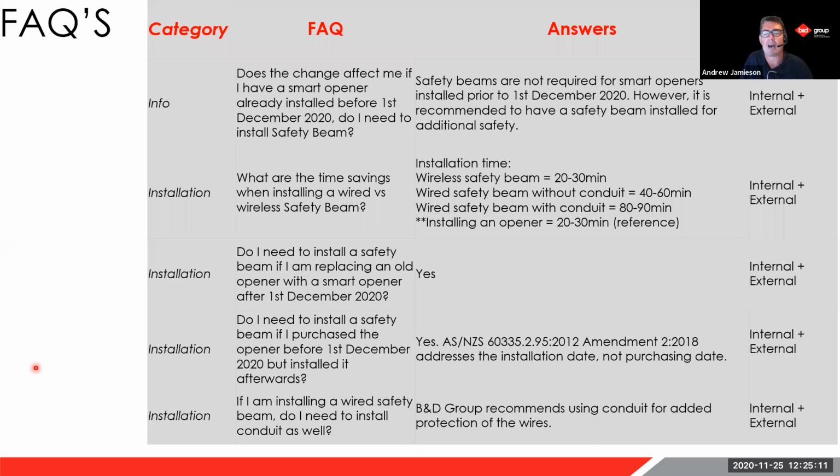However, we would highly recommend that you have a quick conversation with the customer about safety beam installation, because it's a duty of care. We would like them to have, especially with that smartphone device or any other garage door installation, a safety beam, just for that duty of care and that non-contact safety. Do I need to install a safety beam if I'm replacing an old opener with a smart opener after the 1st of December 2020? Yes is the answer. You're replacing with smart, so therefore, yes, you definitely need to.